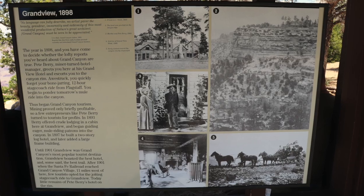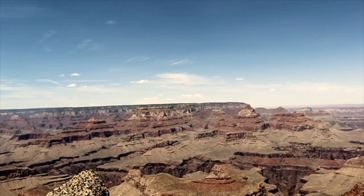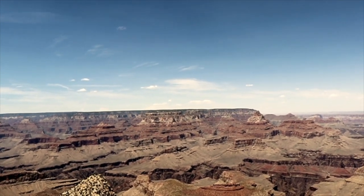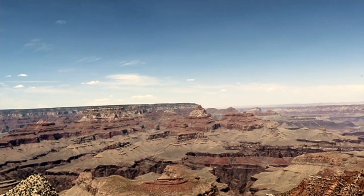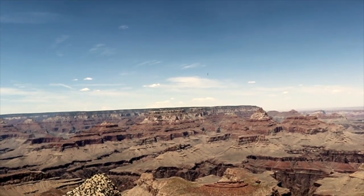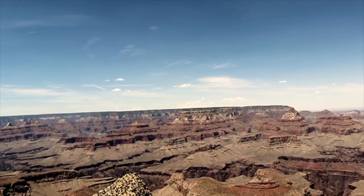Well, in 1897, Mr. Berry built a Grand View Hotel here on the rim of the canyon for tourists that arrived by stagecoach from Flagstaff. But in 1901, the railroad started taking people to Grand Canyon Village, 11 miles west of there. So much for the stagecoach ride.